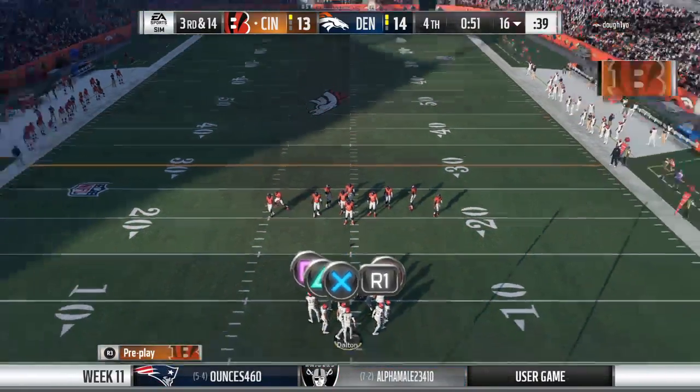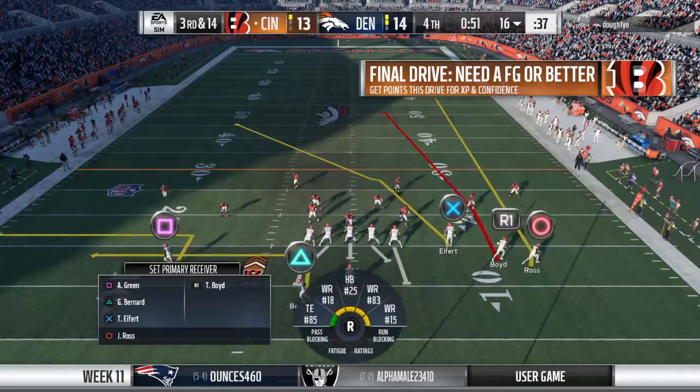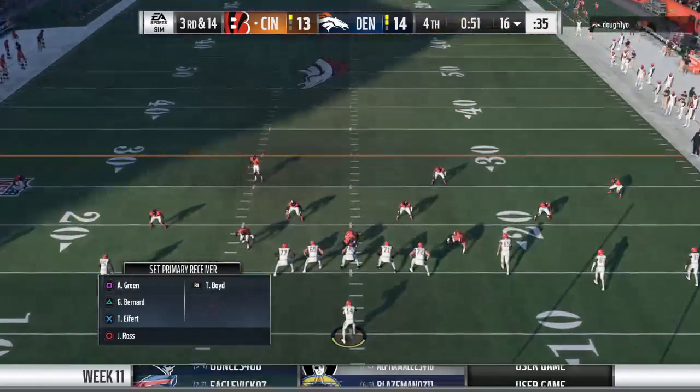Now the Bengals on 3rd down. It's been a problem. Just 1 for 7 thus far. This is 3rd and 14.